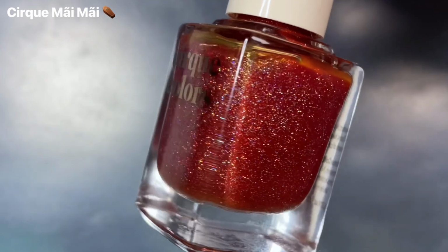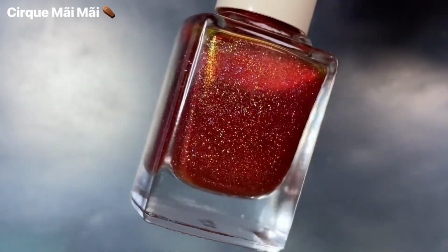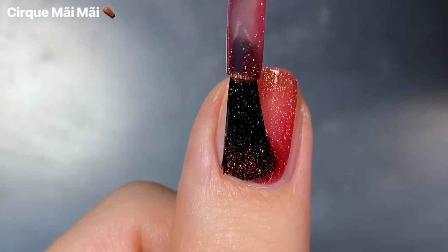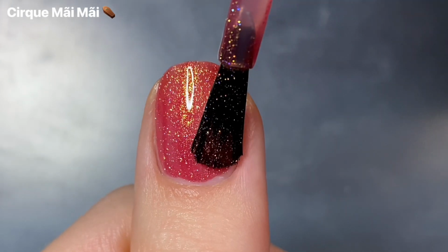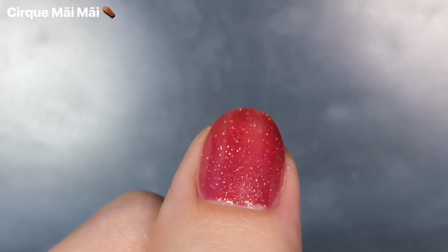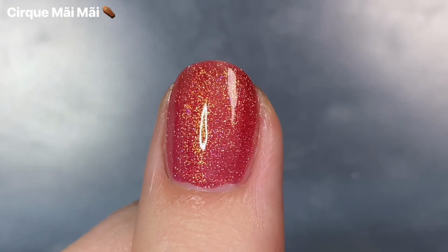The next polish I have is Cirque Colors My, which I chose to celebrate Lunar New Year, which starts on January 29th. This is a beautiful, bold, red jelly kind of base with a really strong gold shimmer and this holographic sparkle. This is one of their shimmer graphic polishes, and it is so pretty.